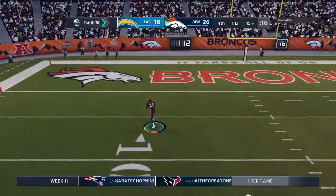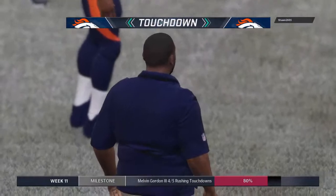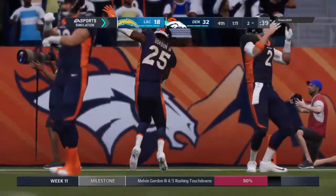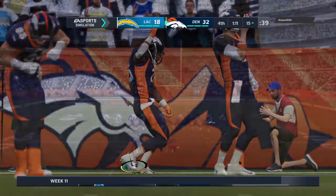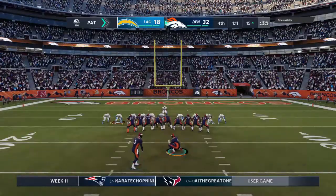There goes Melvin Gordon. And all the way home for a Broncos score. Melvin Gordon, 85 yards. And the Broncos push further out in front. Trying to bust out of that losing funk, and these fans have to like this.